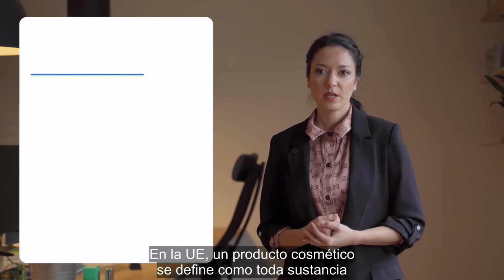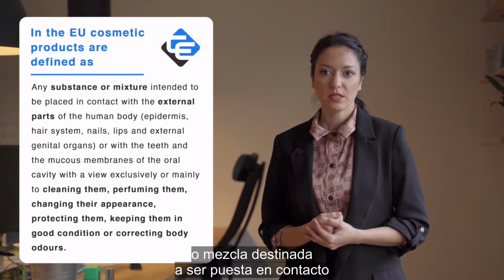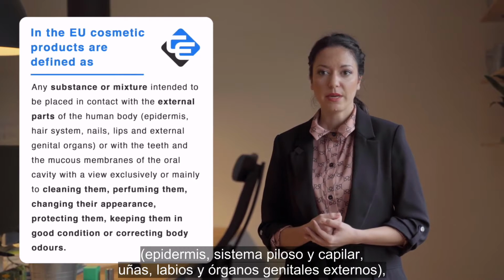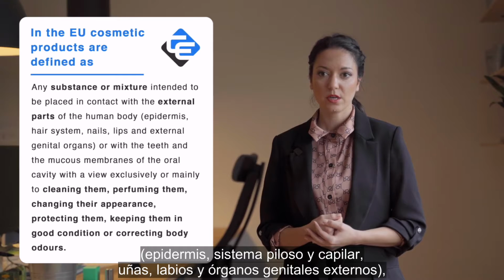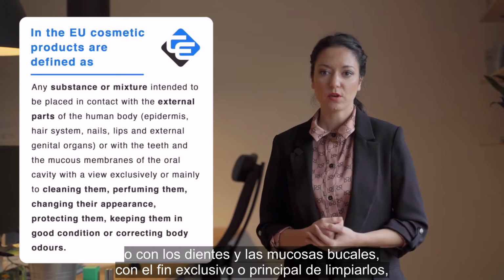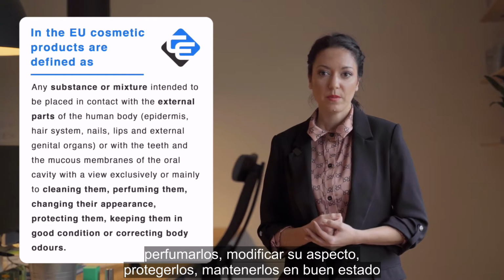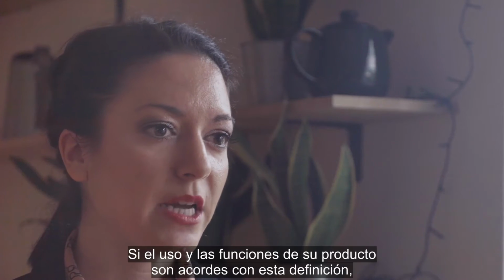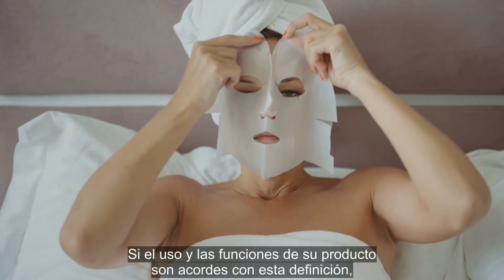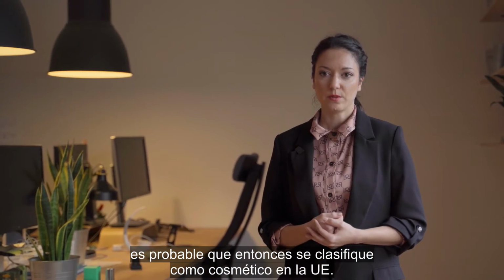In the EU, cosmetic products are defined as any substance or mixture intended to be placed in contact with the external parts of the human body, meaning the epidermis, hair system, nails, lips and external genital organs, or with the teeth and the mucous membranes of the oral cavity, with a view exclusively or mainly to cleaning them, perfuming them, changing their appearance, protecting them, keeping them in good condition, or correcting body odors. If the application of your products and its function are in line with this definition, then your products are likely to be classified as cosmetics in the EU.